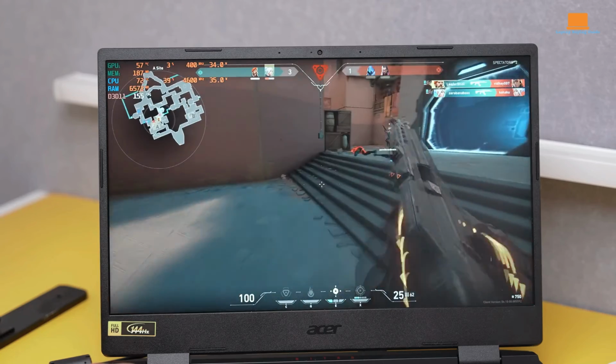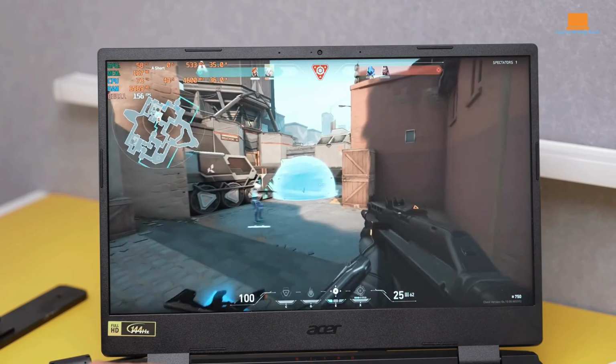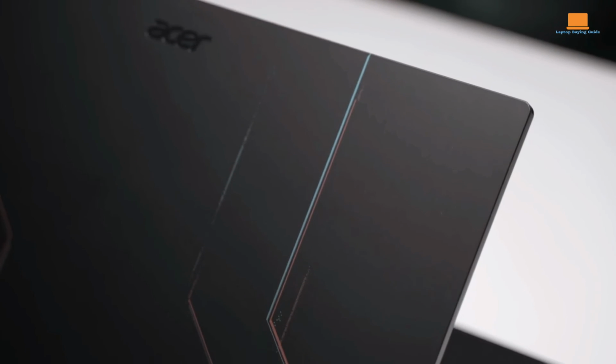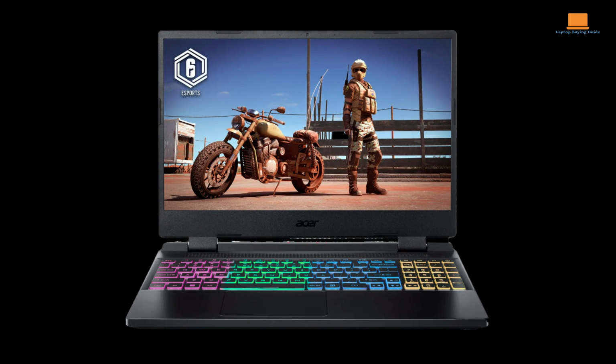The Acer Nitro 5 is priced higher compared to the Acer Aspire 5. While the Nitro 5 commands a premium, its superior graphics, faster processor, and hybrid storage may justify the higher price, especially for users prioritizing gaming or resource-intensive tasks. In conclusion, the Acer Nitro 5 appears to offer better value for users seeking superior graphics performance, faster processing speeds, and a hybrid storage solution.